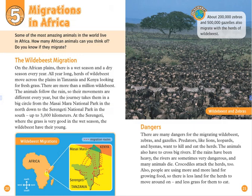Chapter 5. Migrations in Africa. Some of the most amazing animals in the world live in Africa. How many African animals can you think of? Do you know if they migrate?